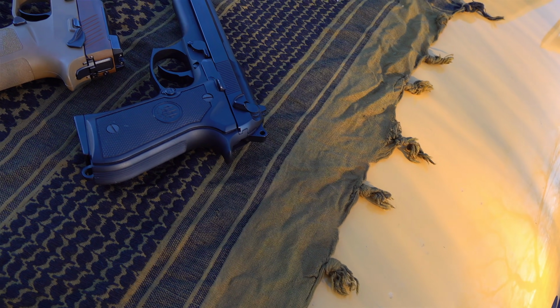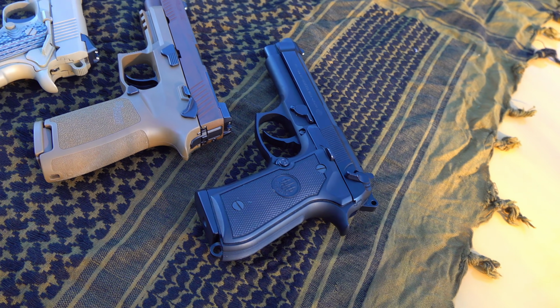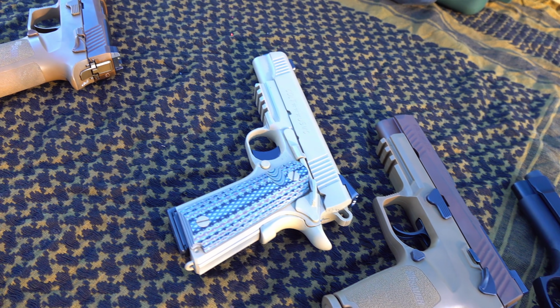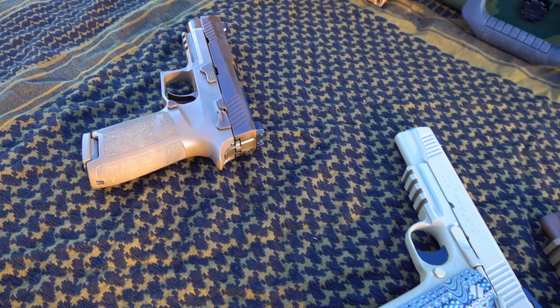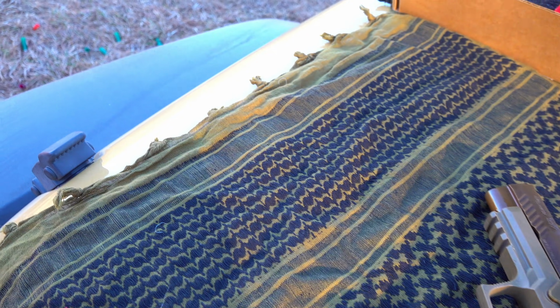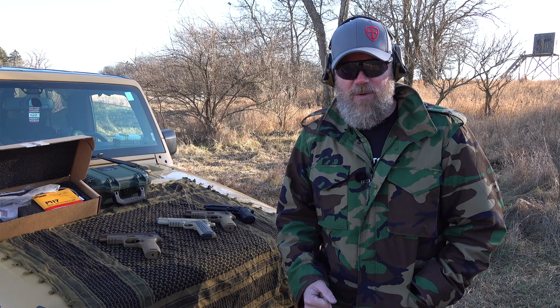So we'll talk about the M17, its recent decommissioning and why it was decommissioned and how it wound up being sold to the U.S. public and why you might want to pick one up. And then we'll talk briefly about these handguns, which are actual U.S. military service weapons that were never actually used by the U.S. military. So let's get into the video, guys.